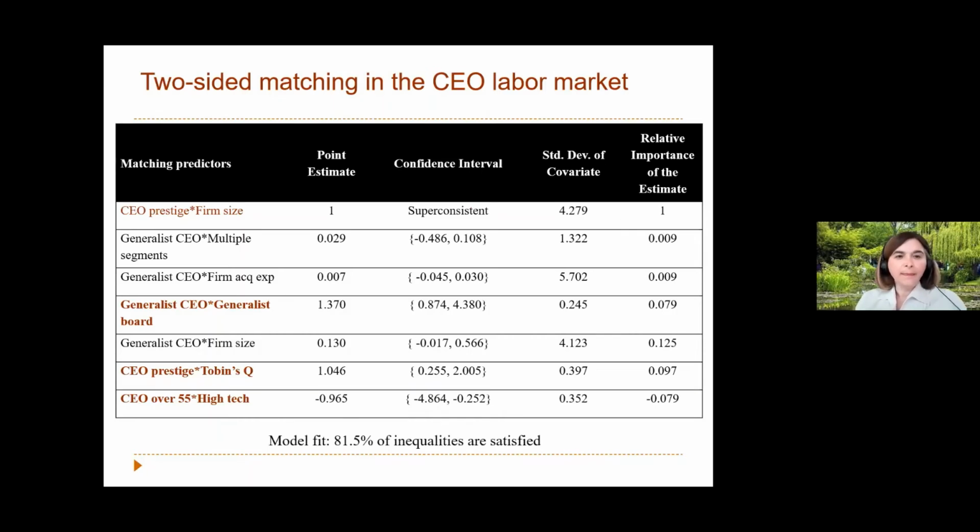What do we get? Interestingly enough, generally CEOs seem to be complementary to generalist boards. So that was the only relationship that turned out to be significant here. That includes the generalist CEO attribute. Remember, this was the treatment effect that we were after, right? So clearly we have here a complementarity between these two attributes of human capital, right? So more generalist boards prefer more generalist CEOs, and the other way around, which means there's going to be a sorting here in the market. So more specialist boards will match with more specialist CEOs.